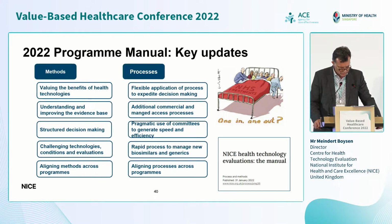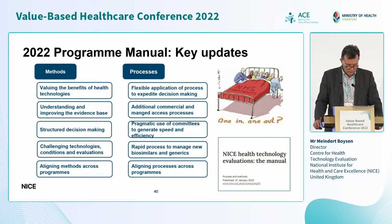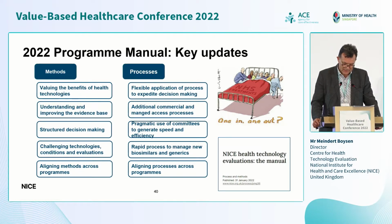The recent update in 2022 has specifically drawn out thinking around the valuing of benefits for health technologies. Looking at modifiers, we had a modifier for products that produce health benefits at the end of life that's now changed to a modifier for severity. We have a specific modifier for highly specialized technologies, where we recognize the specific circumstances for rare diseases. And we place a greater emphasis on real-world evidence, although we don't all like the term. And in the context of increasing uncertainty, we believe that there's an important area for us to concentrate on.